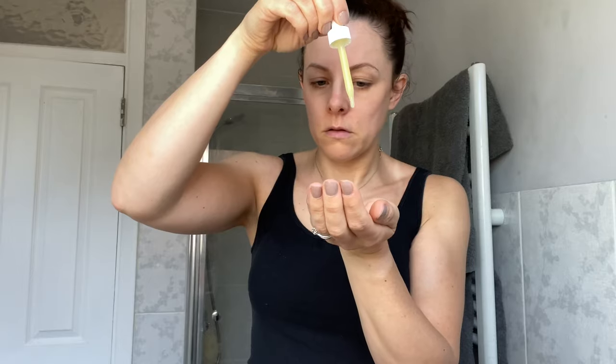And this also contains Matrixyl 3000. I sound a bit like a scientist, don't I? Matrixyl 3000 is another one of those controversial ingredients that some people believe is amazing and some people question, but I'm willing to give it a go. Basically a really strong, potent anti-wrinkle ingredient. Hallelujah. And it's supposed to help collagen synthesis up to like 350%. Anyway, all of those three things are in here.